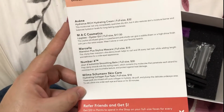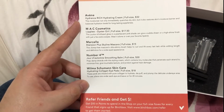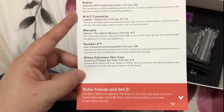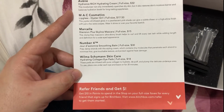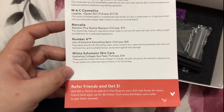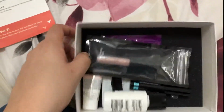So we've got an Avene rich hydrating cream, and then we got a MAC Cosmetics lip gloss in the color Oyster Girl. A Marcel extension plus skin line mascara. The number 4 Jouer, I don't know how to say that, a smoothing balm. I believe this is for your hair, yes, to minimize frizz. And the Wilma Schumann skincare hydrating collagen eye pads. So right here, I'm just gonna show you guys what everything is.